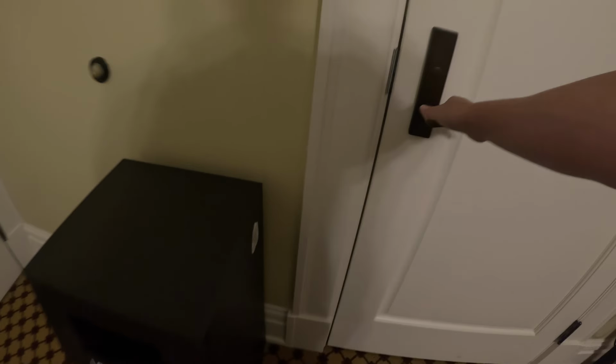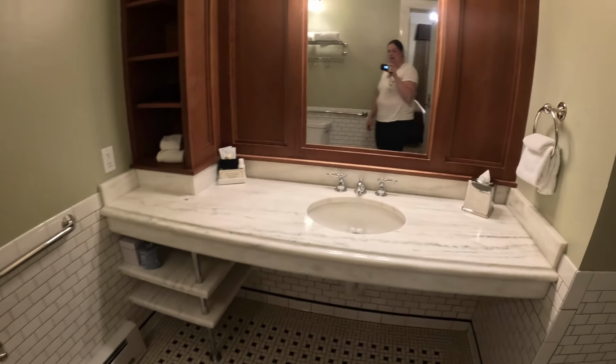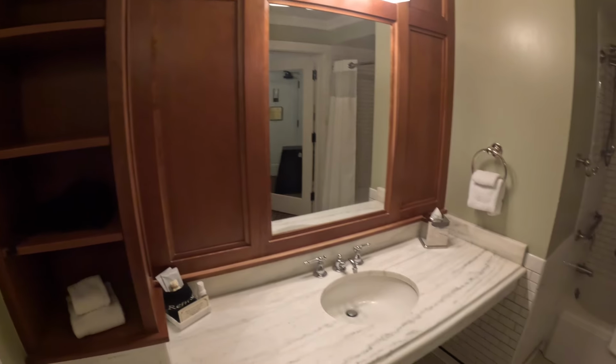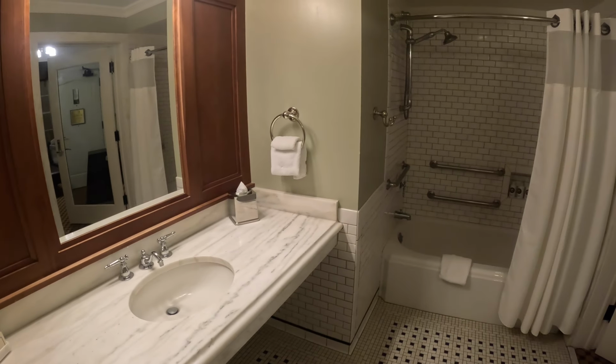We are currently staying at Lake Yellowstone. This is a deluxe lakeside hotel room. It has a king-size bed and beautiful Yellowstone Lake views. Huge room, lots of space. As you walk in, to the left, the bathroom is right here. The bathroom is large with lots of storage space. It has one sink and a combined shower and tub.